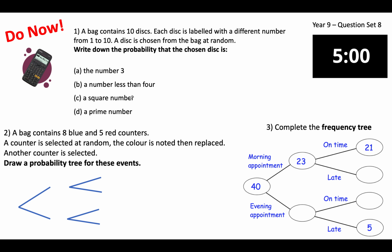I'm going to start the stopwatch clock thing. You're going to do your maths, and then we'll stop it and do the answers. Okay, you've got 5 minutes starting. Wait for it. Now.